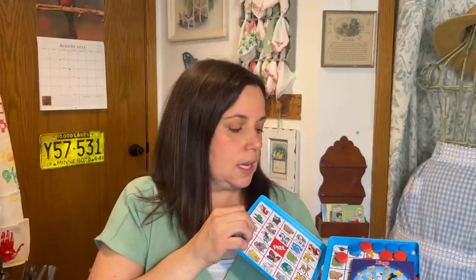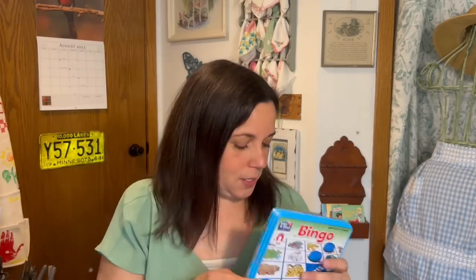Ours didn't have a spinner like this one has, but if you're on a road trip, you'd watch for a cow or a billboard or a farmer or whatever. And that's how you would get your bingo. So this just really reminded me of that. I got it for my grandma bin.